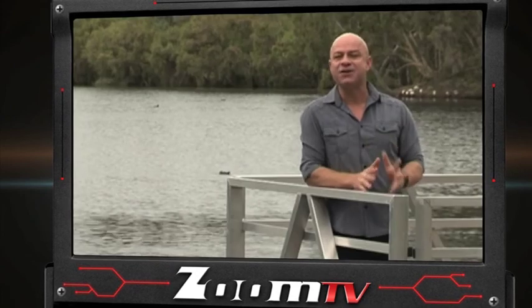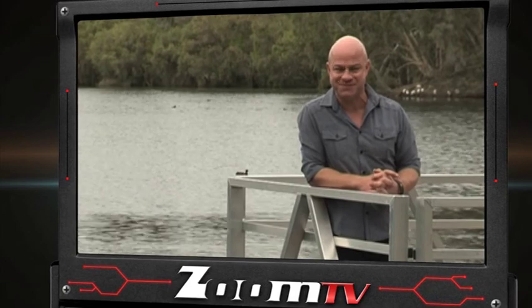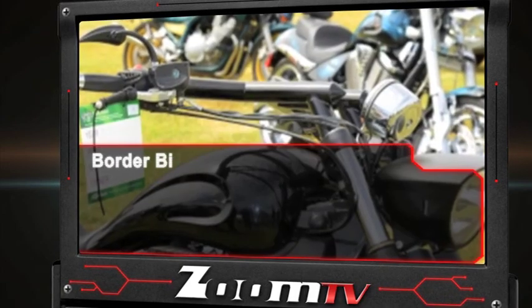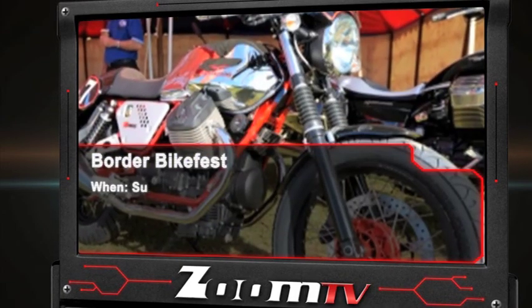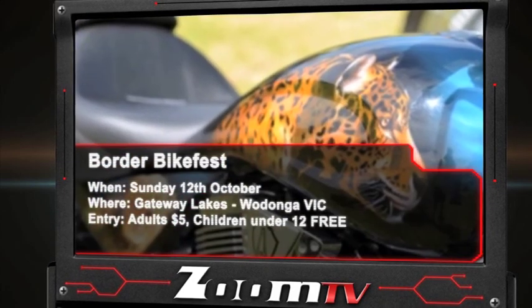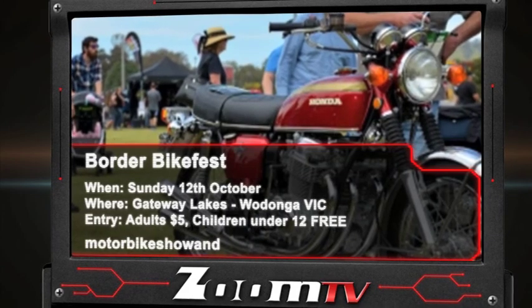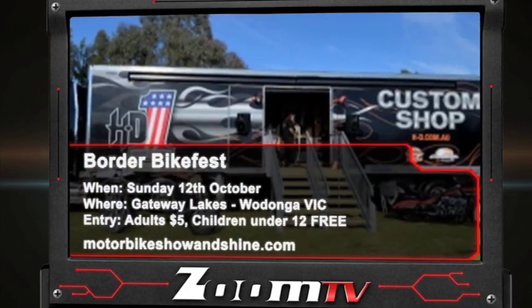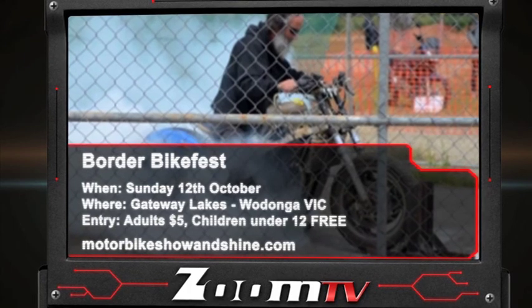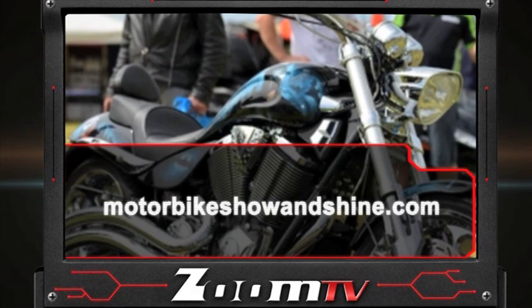mx5-sa.com.au. It's time to squeeze into the leathers, all you motorbike fans, because the Border Bike Fest is back. If you're in Victoria and you're a bike enthusiast, then head to Gateway Lakes in Wodonga on the 12th of October to catch all the atmosphere and great machines from the past and present, as well as a swap meet for the fanatics and casual fans alike. The Border Bike Fest raises money for charity too, so if you're keen to get involved, get the details at motorbikeshowandshine.com.